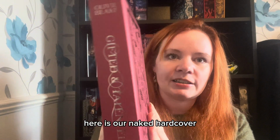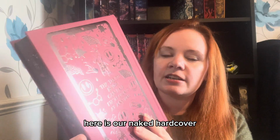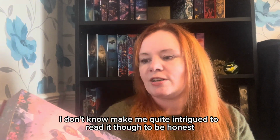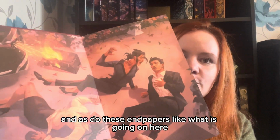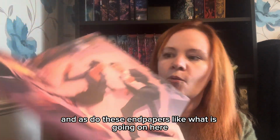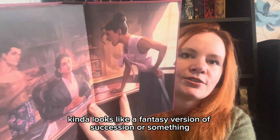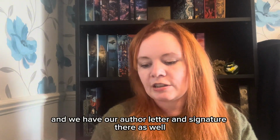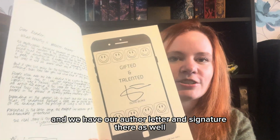Here is our naked hardcover. I'm not sure what these emojis are about. I don't know. Makes me quite intrigued to read it though, to be honest. As do these end papers. Like, what is going on here? It looks like a fantasy version of Succession or something. I don't know. I might be way off base there. And you have our author letter and signature there as well.